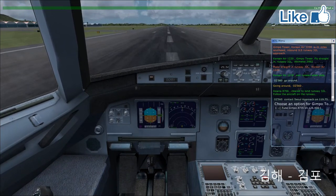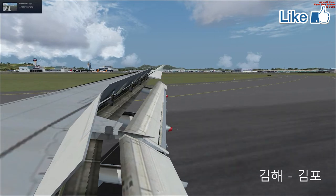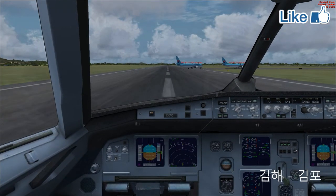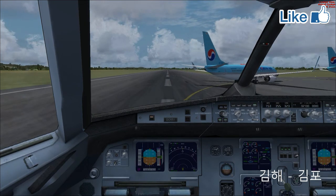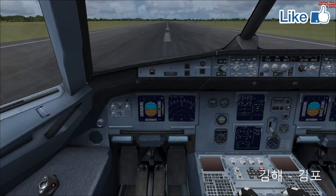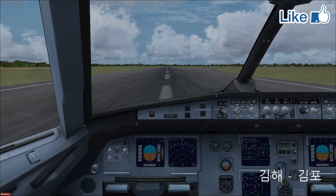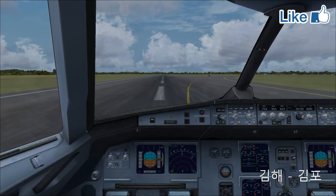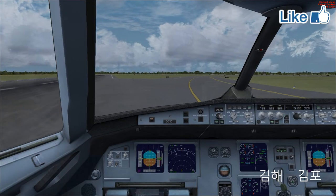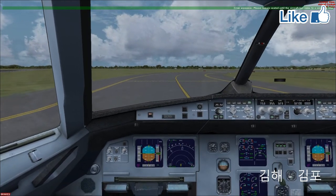What a landing! I hope we didn't bend anything back there. And the captain has turned off the seatbelt sign.